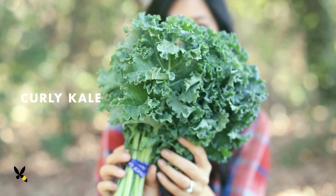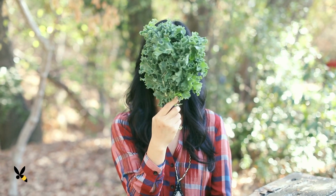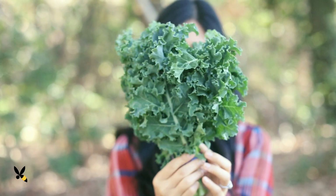And here we have a bunch of curly kale. Kale is great for all seasons, but I especially love using it during the fall. I can braise it for a hearty side dish, add it to soups, or even use it for a warm salad. Kale is one of the most nutrient-dense foods on the planet, and it's full of antioxidants that'll keep you strong and healthy.